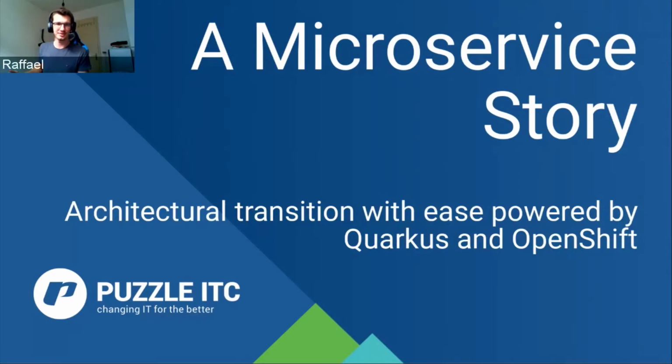Hey guys, welcome to my little talk this afternoon to kick off the afternoon session, which is called the Microservice Story. I'm going to talk about an architectural transition with ease powered by Quarkus and OpenShift.